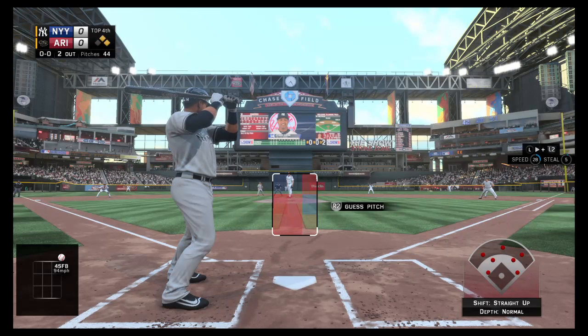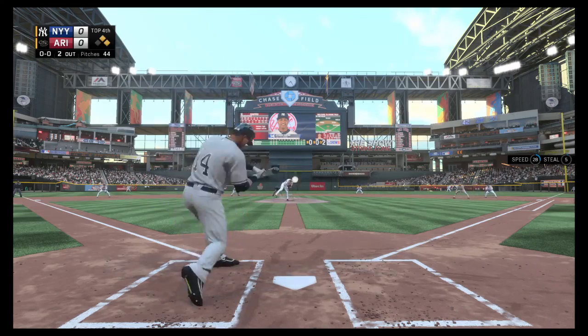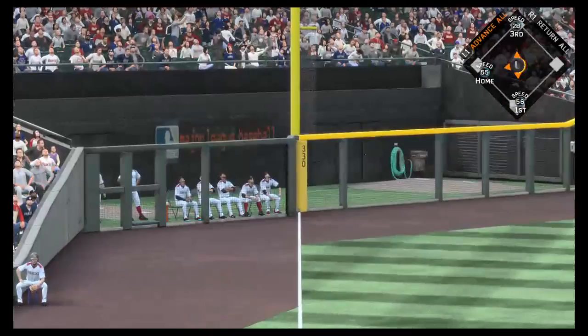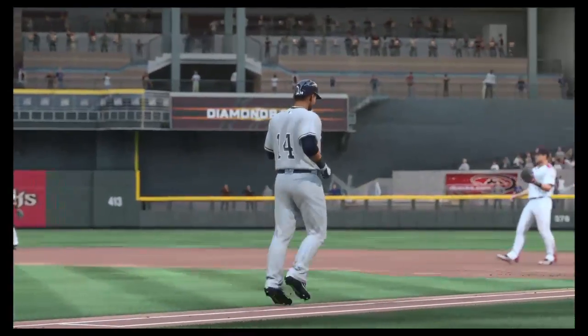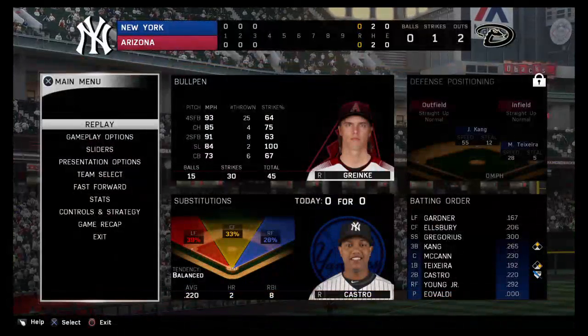Starlin Castro gets a shot here with 2 on and 2 out here in the fourth. And a big 2-out at-bat right here. You know, it's still early in this game, but you don't want to have to look back on this as a major missed opportunity later on. Both teams with just 2 hits apiece thus far.